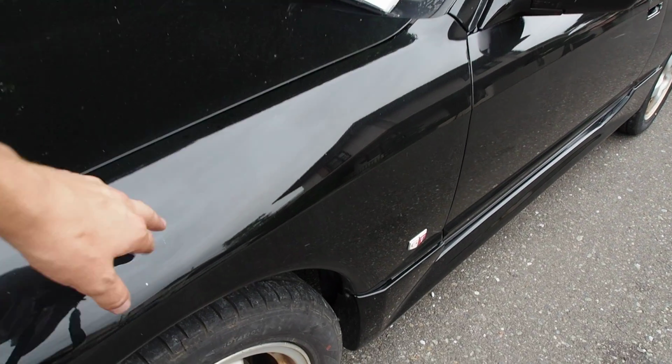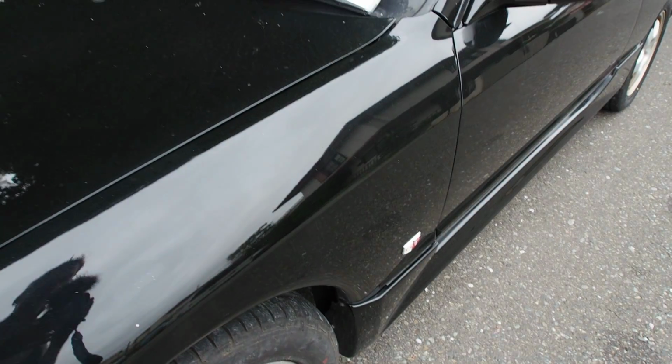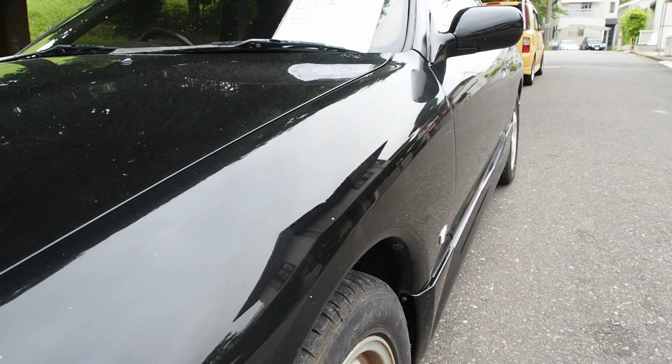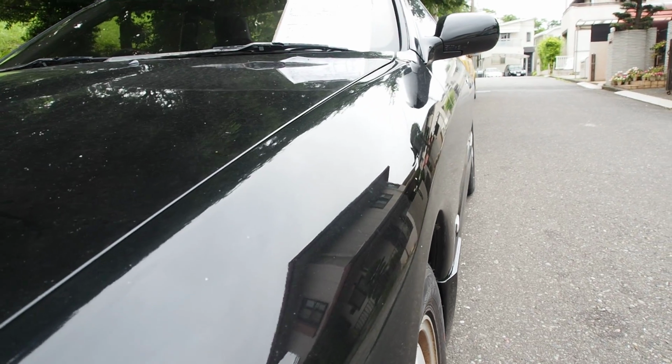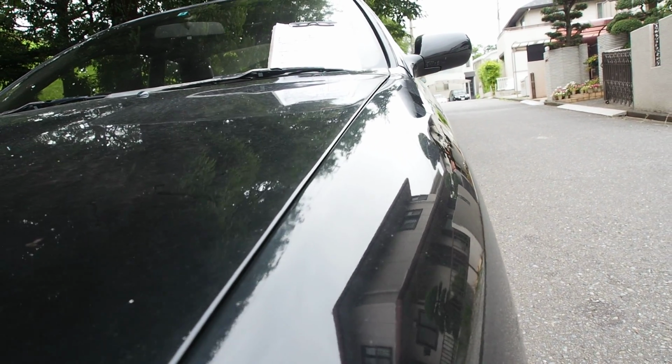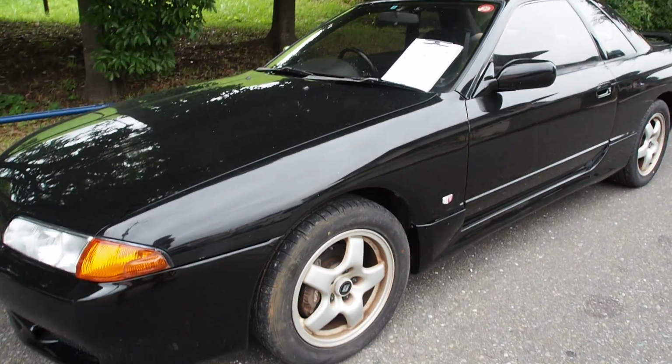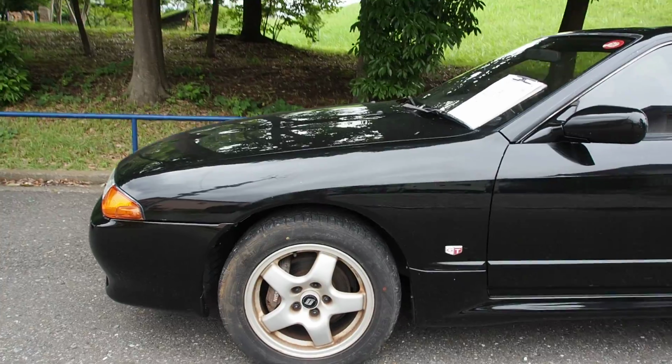Like, let me show you this. There's 2 areas here where it looks like dents have been repaired, but you can kind of see the repair circles. You see there? There it is. Yep. So you have to catch it at the right angle. You can't see it all the time, but it is there.